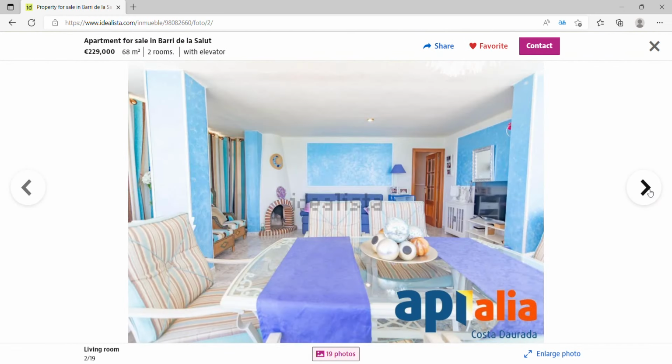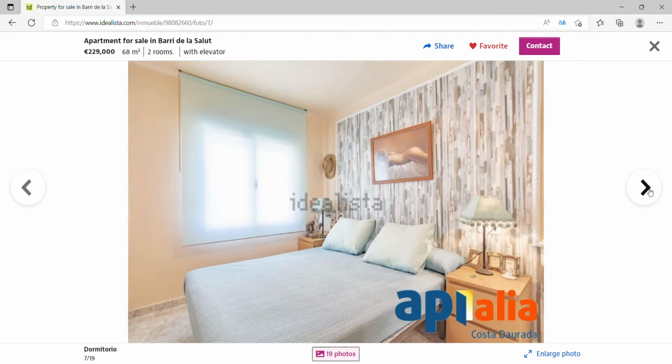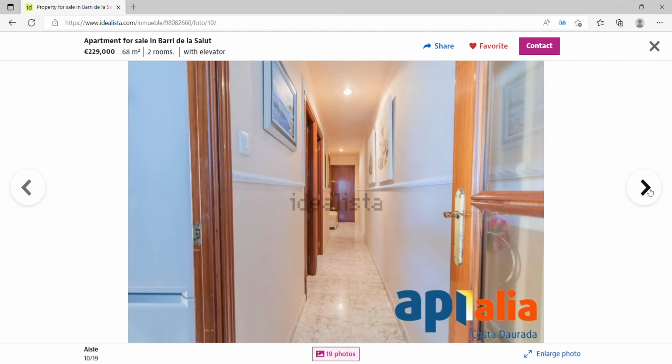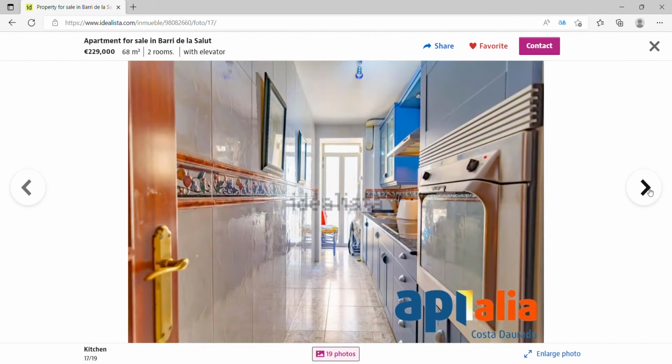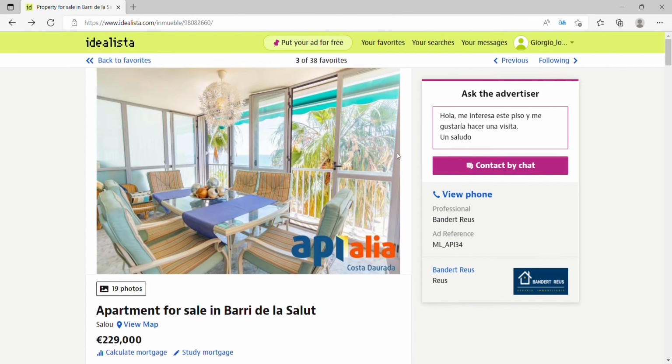The living room is very nice here. Living room again, quite a nice big living room, and really nice bedrooms here. Lovely bathroom, spacious bathroom, corridor, bedroom. So you've got 2 bedrooms here, kitchen, quite long and narrow, but very, very functional. But a good sea view property. So you can see from the balcony, you go straight onto the sea, or you can see the sea, and it's really, really close to the beach. And that's why this is a bit more expensive. And Salou is quite a well-known town in Catalonia.